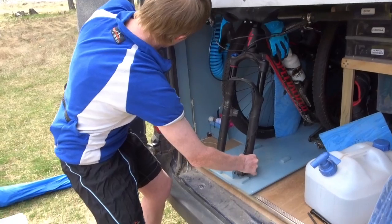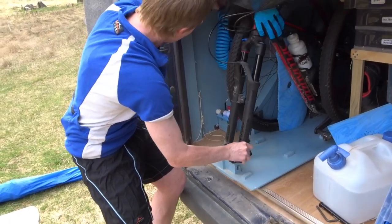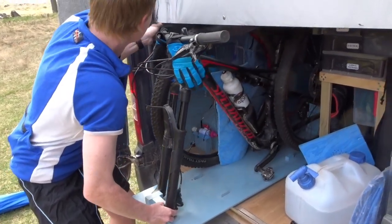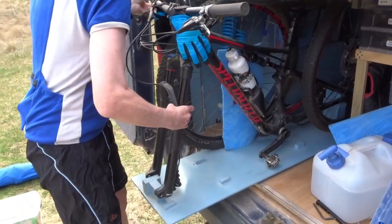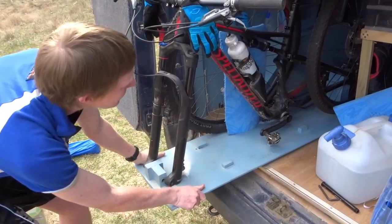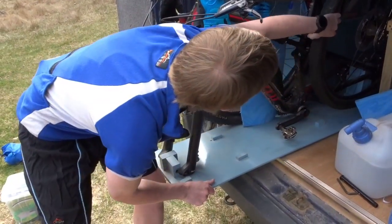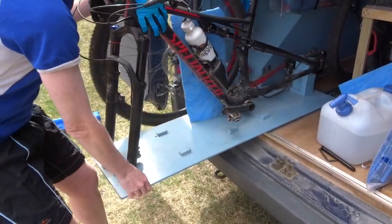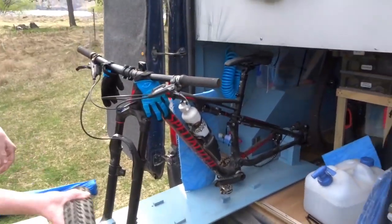And I have to do the front one first to turn the handlebars. So that I can slide my rack out. Right. One wheel.